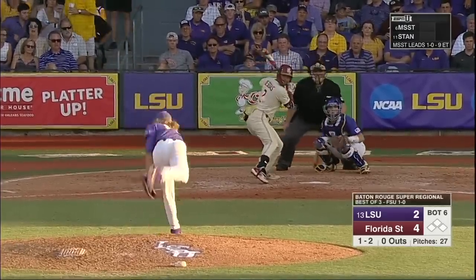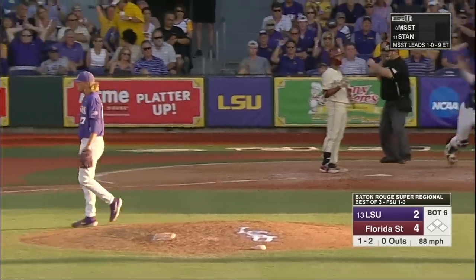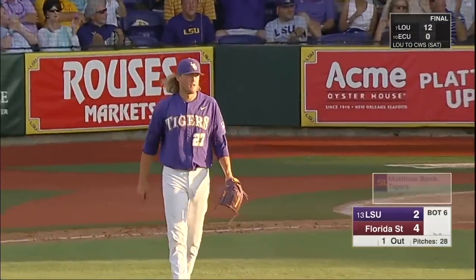Ander DeSantis is 0 for 2 today. They'll make it 0 for 3 as Beck gets his second strikeout.